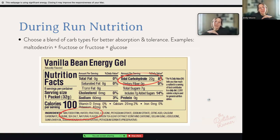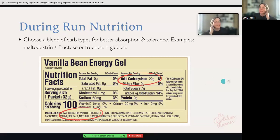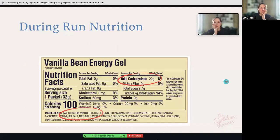Now, when we're choosing a blend of carb types, there's maltodextrin, fructose, and glucose. When we choose a blend of carb types, we're going to better absorb that and probably tolerate it a little better, especially if we're fueling in the 60 to 90 gram per hour range. So here is a GU, the vanilla kind. The ingredients are maltodextrin and fructose, so we have two carb types. It gives us 22 grams of carbs per packet. So we're good to go there. Just something to be aware of.